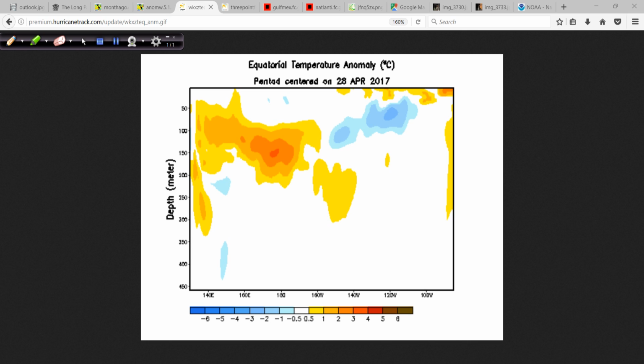Bottom line is, I think the time is running out for there to be an El Nino of substantial quality to really knock the 2017 hurricane season down. That's my opinion, from what I'm seeing anyway. And to further my point, let's take a look at the Nino 3.4 region drawn in.